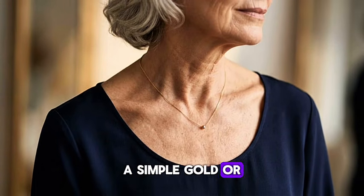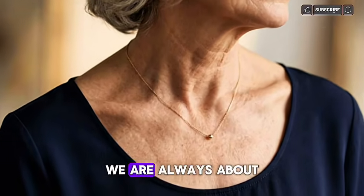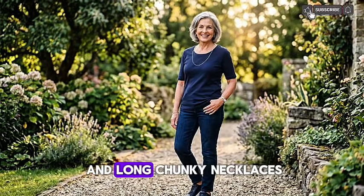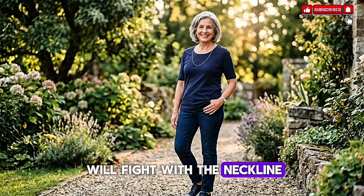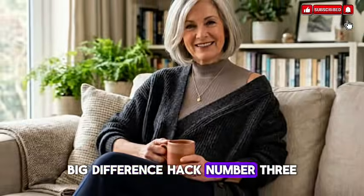You don't need an expensive necklace for this. A simple gold or silver chain from any affordable accessories store works perfectly. We are always about budget-friendly here on this channel. The key is thin and long. Chunky necklaces will fight with the neckline. Thin chains will dance with it. Big difference.